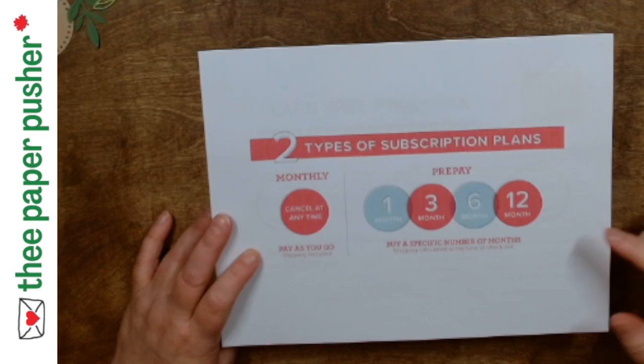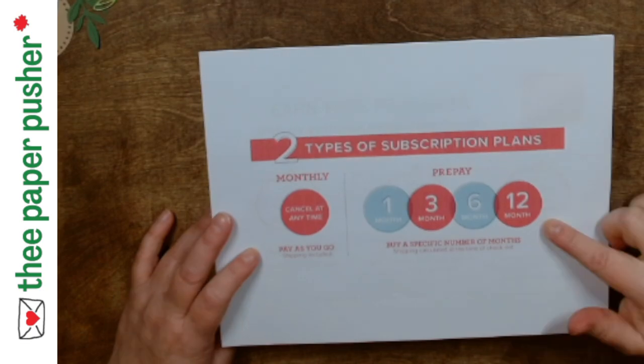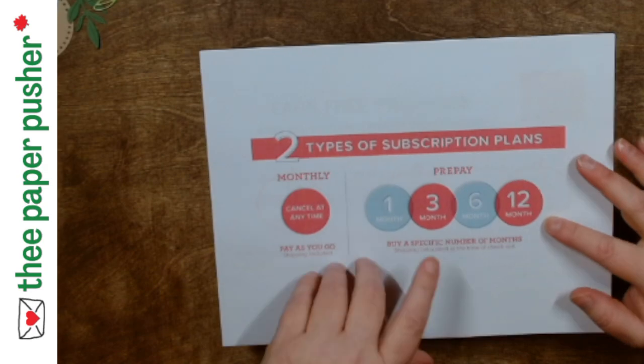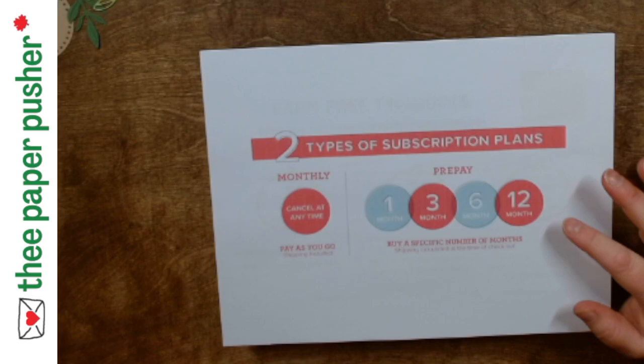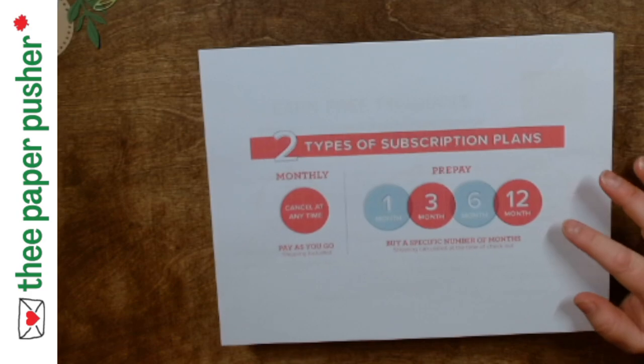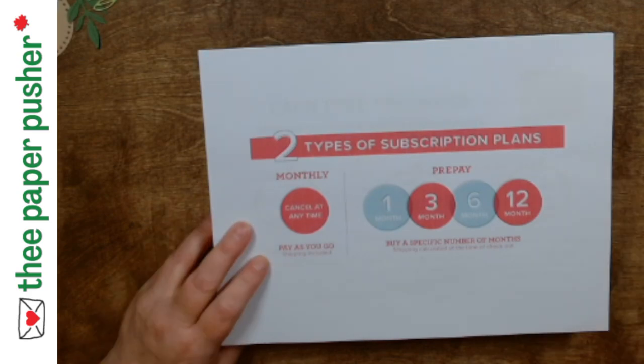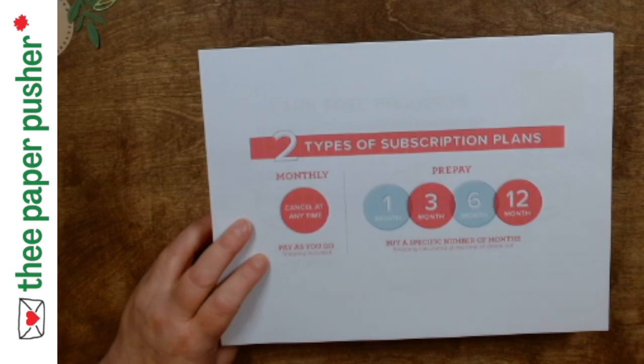I do this once a year. I go in and buy a 12-month subscription. I add an extra $30 worth of stuff. It's $330. It's not quite 30, I think it's $24 worth of stuff. So I get six celebration items because I like all the free stuff. And then this just counts down. Each month, instead of taking money off my credit card, it takes from this prepaid subscription.